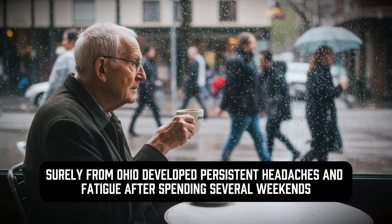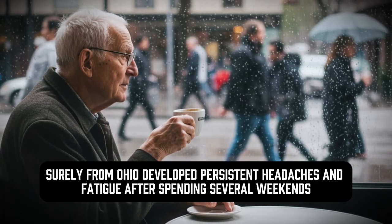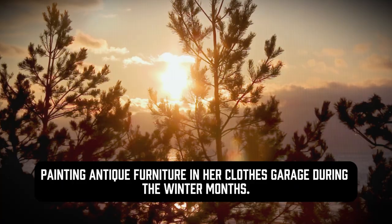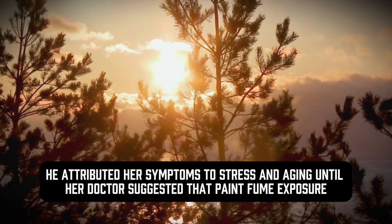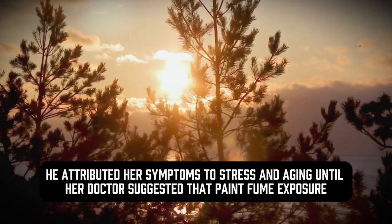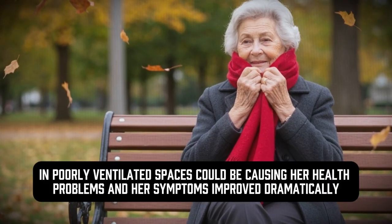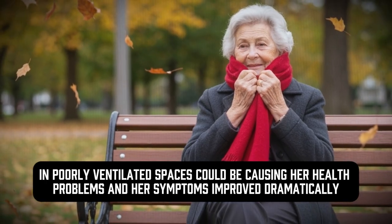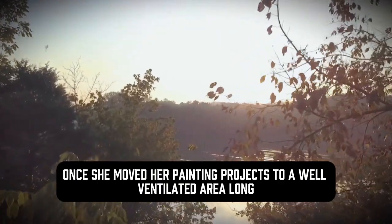Shirley from Ohio developed persistent headaches and fatigue after spending several weekends painting antique furniture in her closed garage during the winter months. She attributed her symptoms to stress and aging until her doctor suggested that paint fume exposure in poorly ventilated spaces could be causing her health problems. And her symptoms improved dramatically once she moved her painting projects to a well-ventilated area.